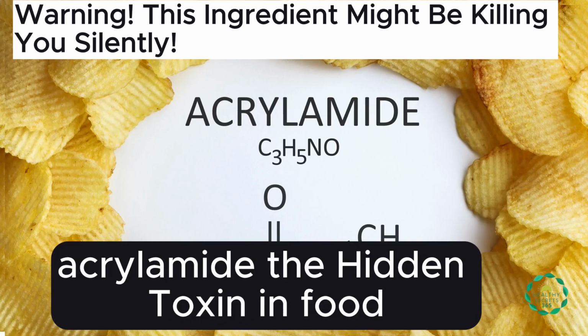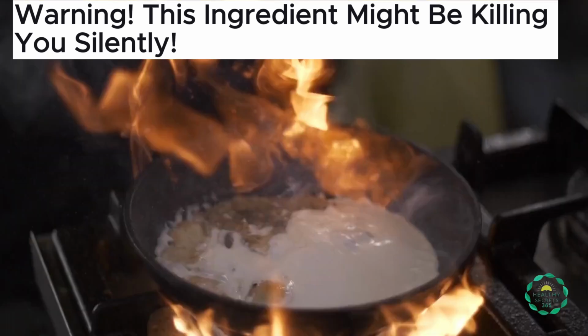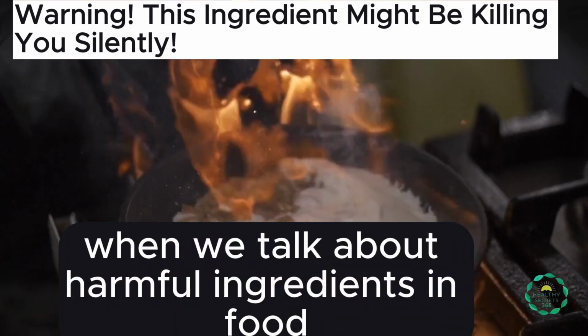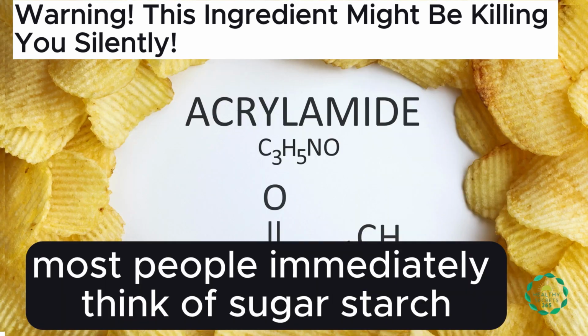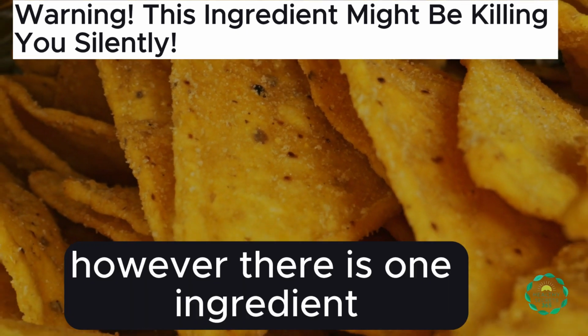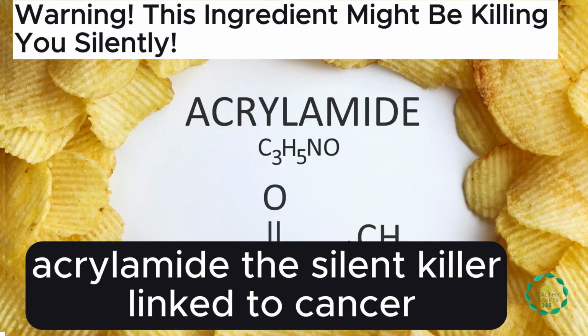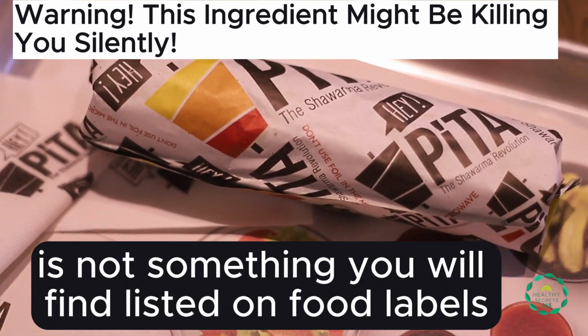Acrylamide, the hidden toxin in food, and how to avoid it. Like an expert, the most dangerous ingredient in food, do you know it? When we talk about harmful ingredients in food, most people immediately think of sugar, starch, industrial seed oils, or high fructose corn syrup. However, there is one ingredient far more dangerous than all of these: acrylamide, the silent killer, linked to cancer.